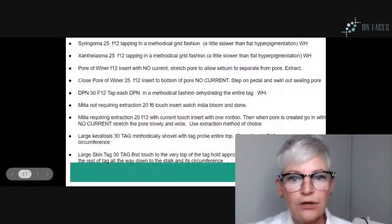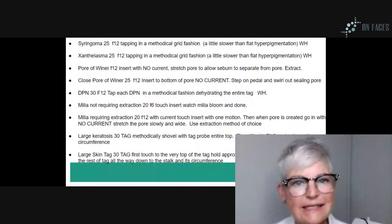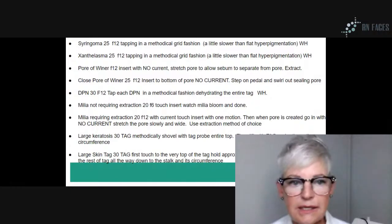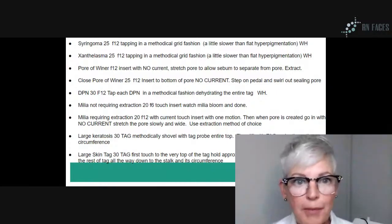Okay, so we did the pore of Weiner. We opened it, we closed it. Now we're going to get to a little DPN. Now, DPN really isn't advanced, but somebody had messaged me that they would like to see some DPN. The only way I think DPN is advanced is if you're going to take on a huge job.